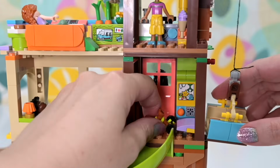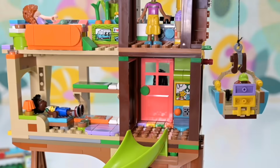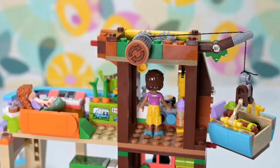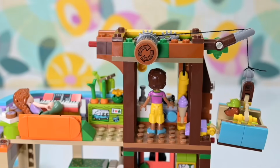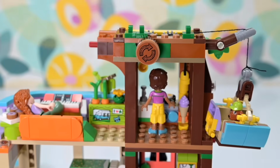And then he can come up to the next floor as well. Aw, I love this. This is adorable. Okay, so up he goes, spinning around a little bit more. Tiny vomit when he gets to the top. He's fine. He's got a stomach of steel.